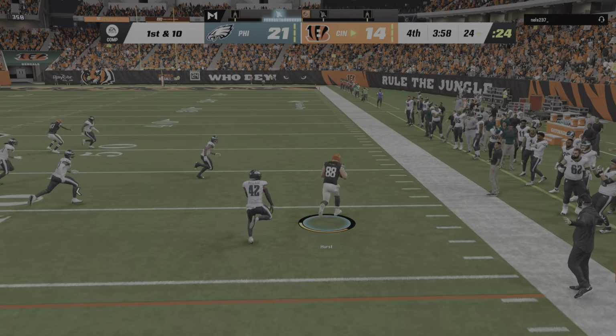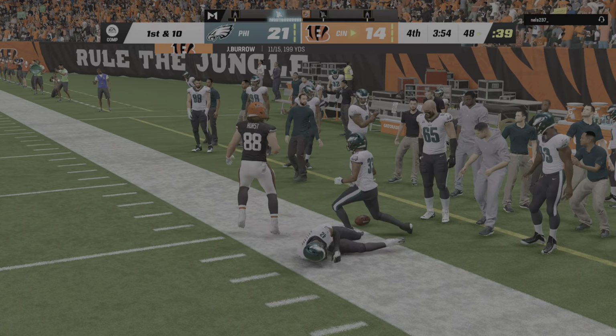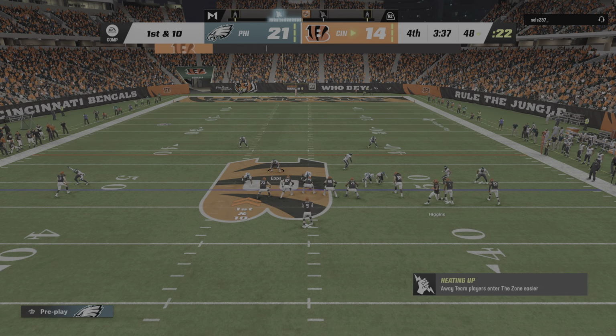To the right side and complete to Hurst. And they work this well upfield across the 45. So one play and they're already just shy of midfield. They'll bring a receiver in motion left.